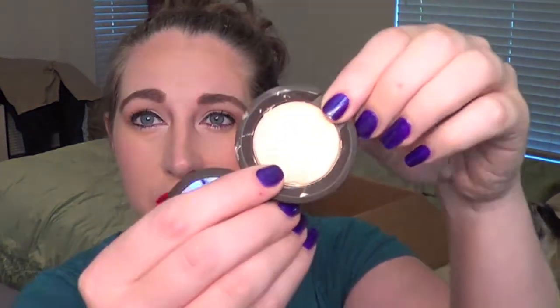It literally just fell out of the pan and onto my leg. Oh my god. Oh boy. Okay. So be very, very careful with it. It literally just fell out. I've never had a problem with my Becca highlighters doing that. That is so disturbing. And now it's all over my jeans. Ugh, that is so annoying.